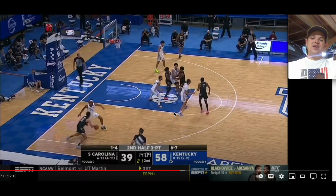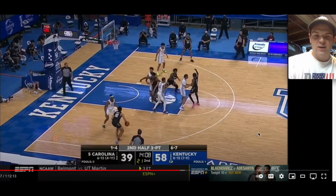I think what might be an issue though is that if he continues to do that, he might get called for a lot of cheapo fouls, right? So maybe he wants to work on staying upright a little bit better. But I do like how he's just chomping down at all of these shots. We'll see it right here.